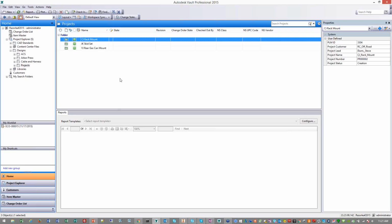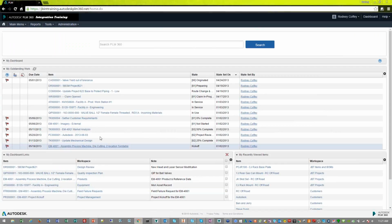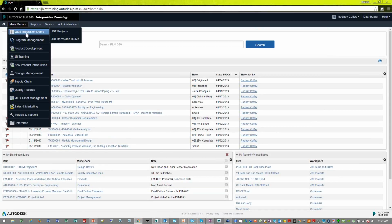So you'll see we have 3 here right now. We're going to go over to PLM 360, and here from the main menu, you'll see we're going to work in this category right here, Vault Integration Demo. We have 2 workspaces we're going to work on. We're going to work in the JBT projects and this JBT Items and BOMs workspace.